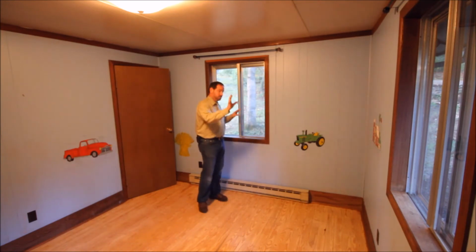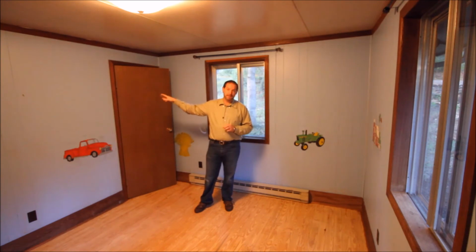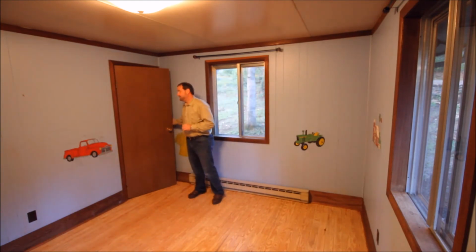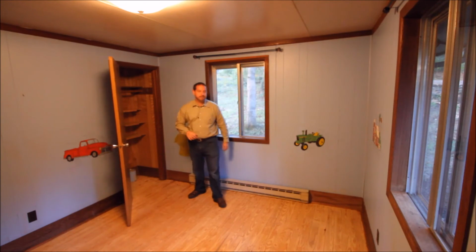This room has 2 sets of windows on it. The other room that we were in, the master bedroom area, had 2 as well. But this light I think is a little bit brighter in here. There's a closet area, good size, 2 by 3, I would say, in size.